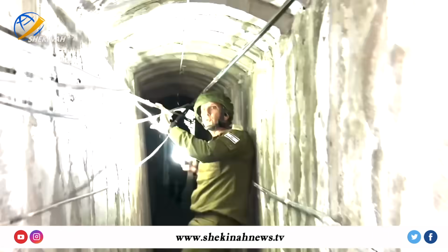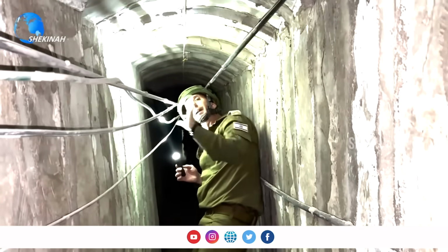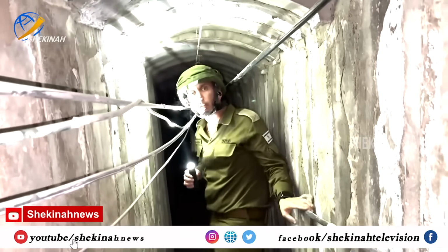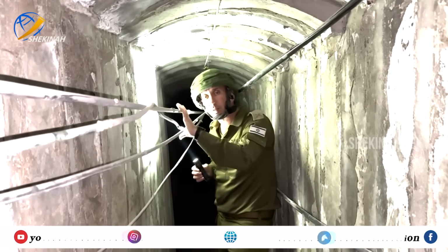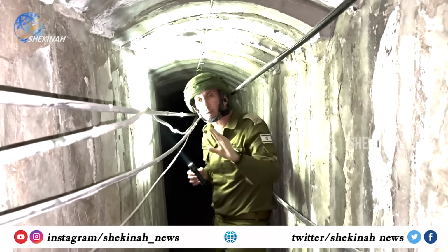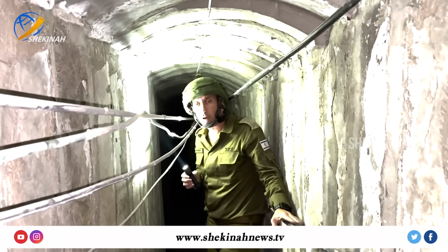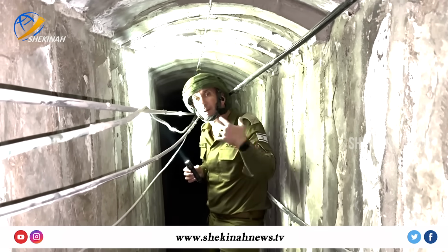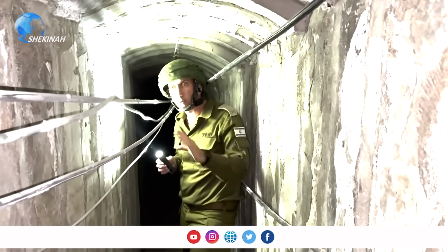The electricity you see is the electricity that provides the communication, the command and control, meaning from those tunnels you can command and control all the terror mechanism waging war outside in Gaza. This is why all the battalion commanders, all the senior commander terrorists came here to command their operation, went outside, went back to the hospital to do command and control.